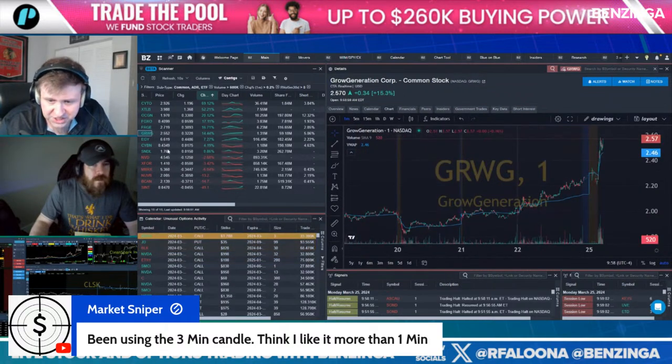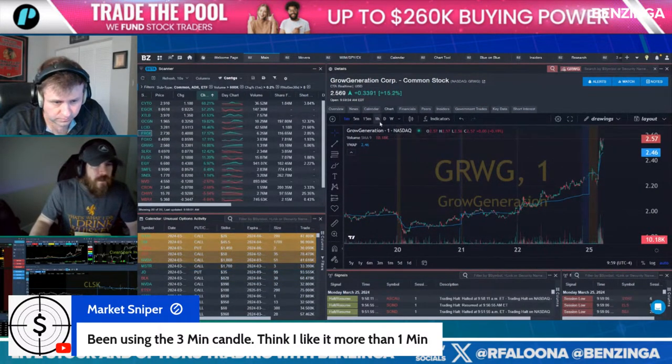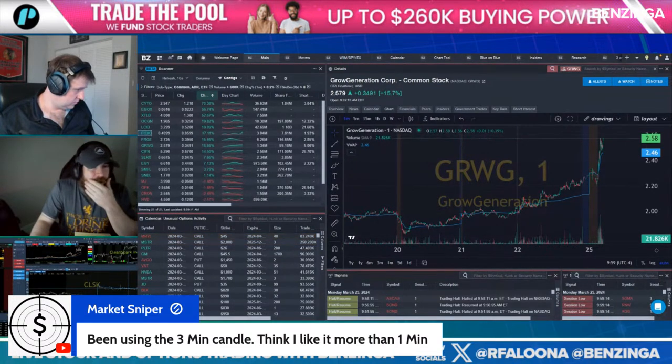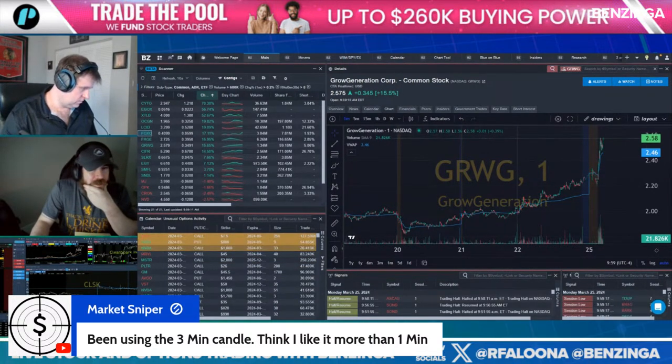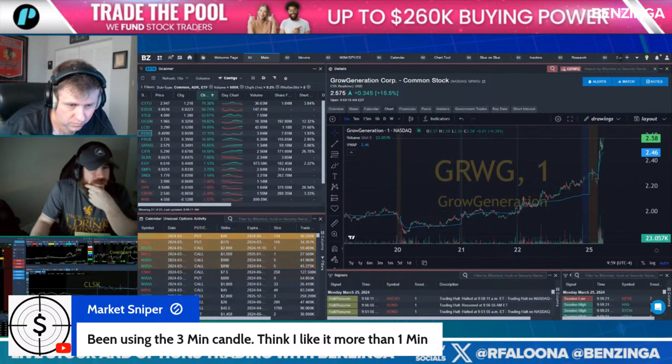Looks like GRWG still at the highs here. Looks like Ocugen is still hanging in there. ESPR got up. I don't know about ESPR. I think maybe it's not going to get back above 265. Well, just wait and see.